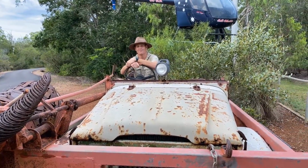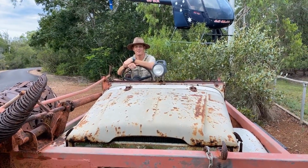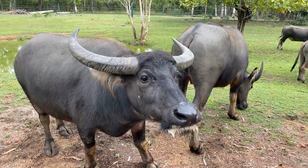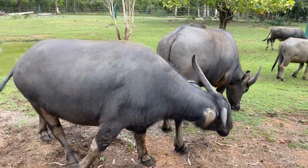My name's Will. I'm one of the buffalo keepers here at the Territory Wildlife Park, and we're going to introduce you to all of our animals. So these are our water buffalo.